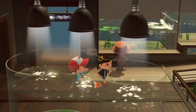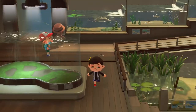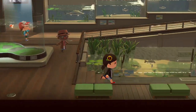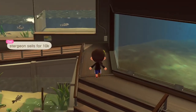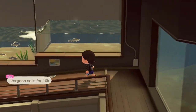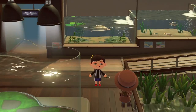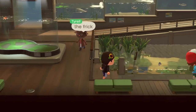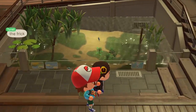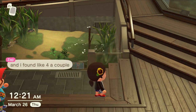Sturgeon. Ooh. Cool. Yeah, there's still so much fishing I have to do. Sturgeon sell for 10K. God. That's crazy. The one that's blowing me away is tarantulas. Tarantulas, like a full inventory of tarantulas, sell for 200k. And I found like 4.